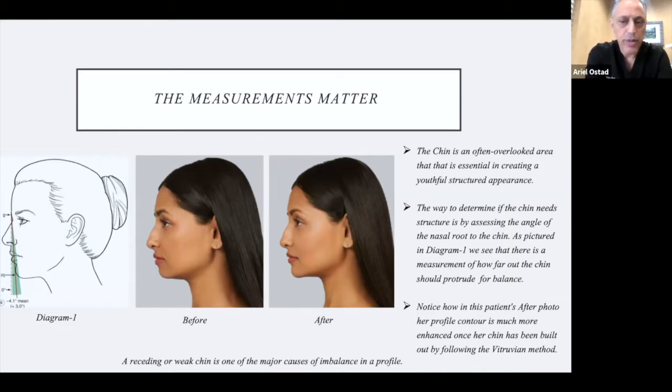The way to determine if the chin needs structure is by assessing angles. As I was telling you about the Vitruvian method, there's a science to where the nose should ideally be placed in relation to the chin. As you see in the diagram to the left, diagram 1, there's a measurement of how far out the chin should protrude. If you draw an imaginary line straight down from the nasal root, basically the upper aspect of your nose, it should meet perpendicular to the tip of your chin. A lot of patients have what we call a receding chin.